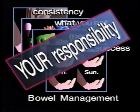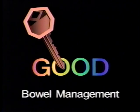Keep in mind that bowel management is your responsibility. And remember, you are in the best position to know your own body. Your observations and follow-up could be the key to good bowel management.